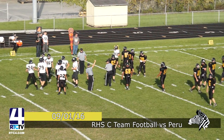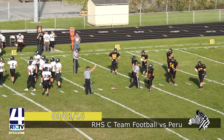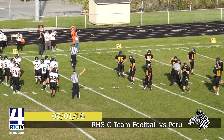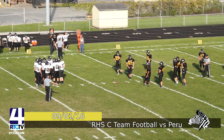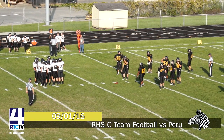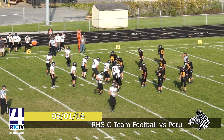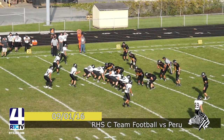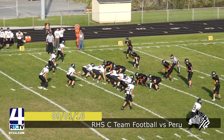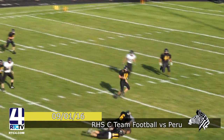Looks like it's going to be 4th and 3. Gain of 3 on the play. Brings up 4th and 3 for the Zebras. Zebras coming out. Going to try and punch it through here. Let's see what Saylor has in mind. Going to pass out to the right side here.